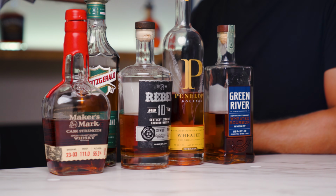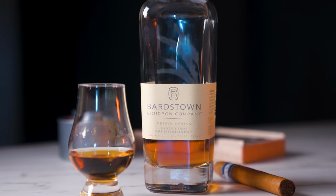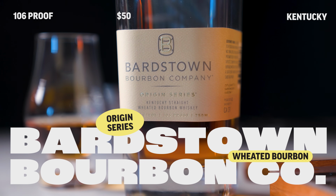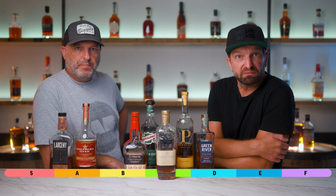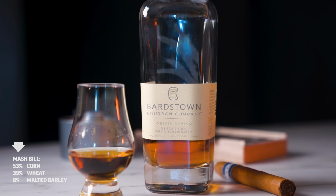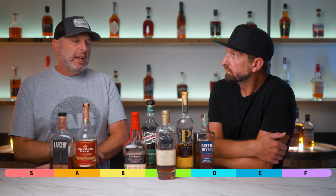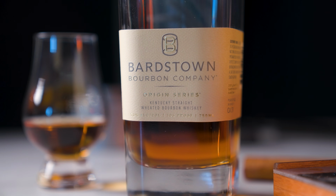All right. The Bardstown Bourbon Company High Wheat. 106 proof, price is roughly $50. I've seen it for less. It's pretty good value. Mash bill says right here on the side of the bottle, 53% corn, 39% wheat, and 8% malted barley. The age is 6 years. That also is stated on the bottle. Bardstown Bourbon Company, Kentucky, one of the most innovative distilleries, known for collaborative finishes and their transparency. As I said, it's right on the bottle.